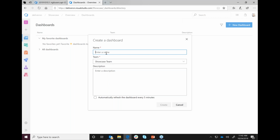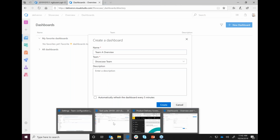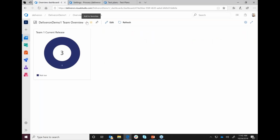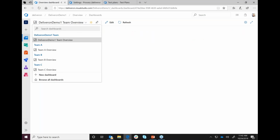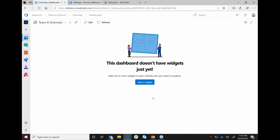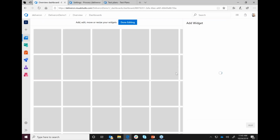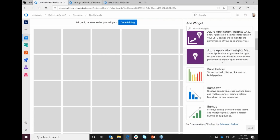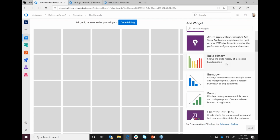So we're going to create a new dashboard, we'll just call it Team A Overview. Oh, actually, let me go back to the other project real quick. All right, let's go here and go to dashboards. All right, so let's go to Team A. All right, so out of the box, there are a bunch of different widgets that you can add to help you gain insights into how your team is doing or how your project is doing.